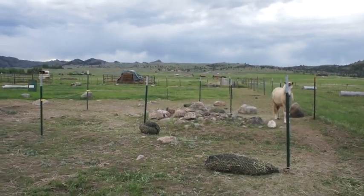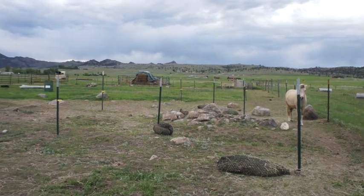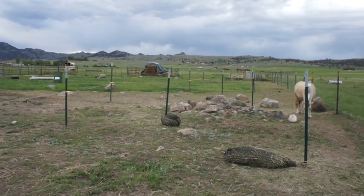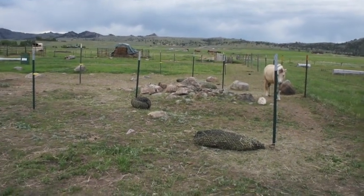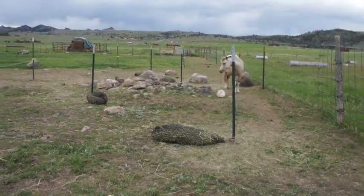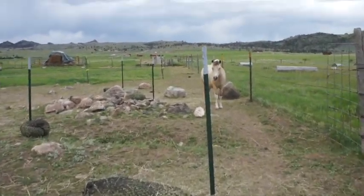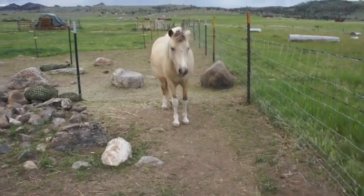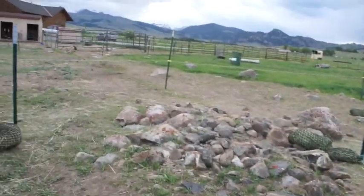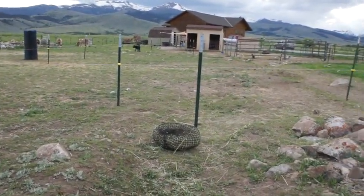Can't really see. From the fence where Zorro's standing over to the hot wire, that's 20 feet. So it's a little further actually where Zorro's at, but where I'm at it's 20 feet. And then it's probably about 25 feet right here. Nice and big so that nobody has to fight over any hay.